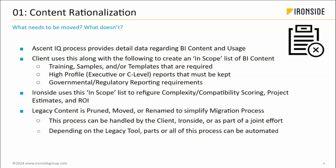So again, our Ascent IQ process is what we've created, and that gives us the detail information into what the legacy environment has out there for us. Now, one of the things we do is when we build out this process, we take in all of the audit log information and the content that we have access to at whatever level of detail we have. And we try to figure out what is valid based on the usage and what would be good to migrate.